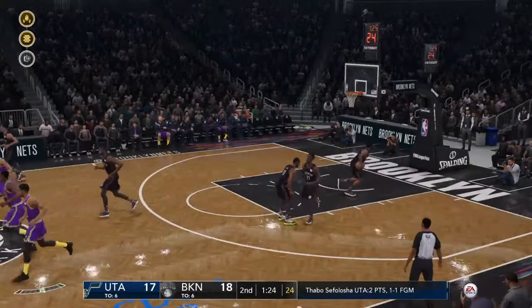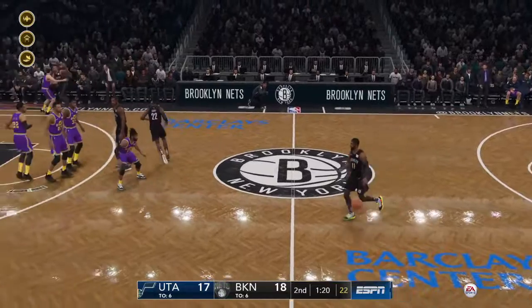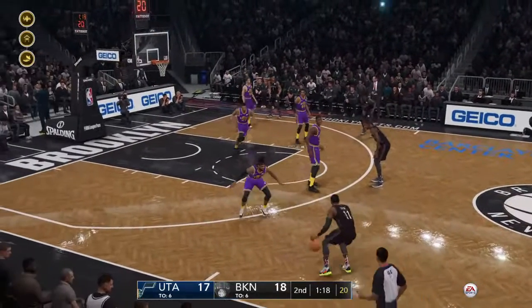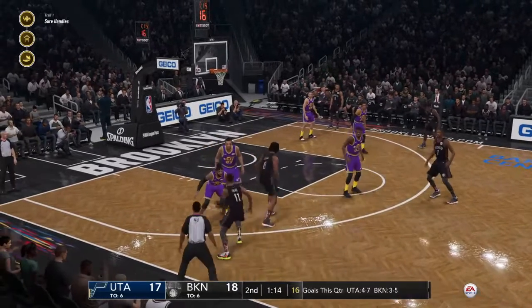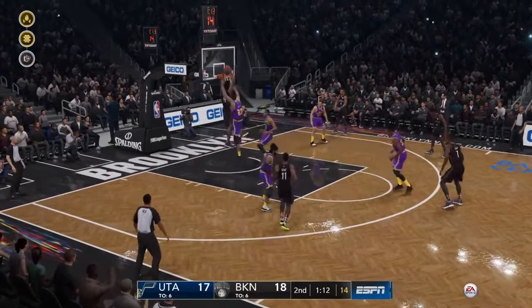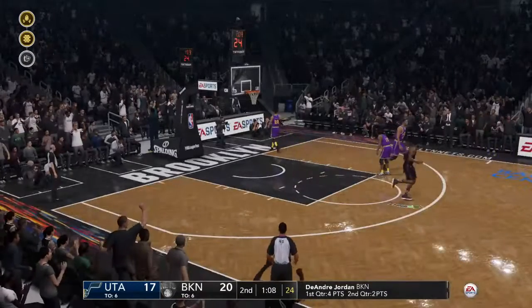I wasn't necessarily sure which way that PNR was going, but I guess neither was the defense. That makes two of us. Irving into the front court. Leads just a point. Here comes the screen. Irving to Jordan. Nice pace. Sets it up and slams it down.